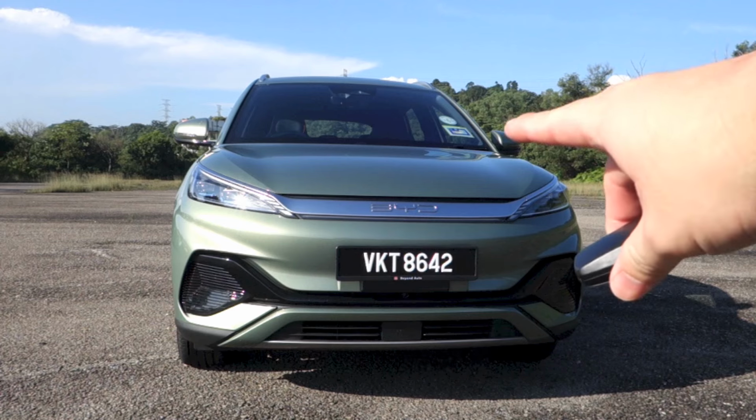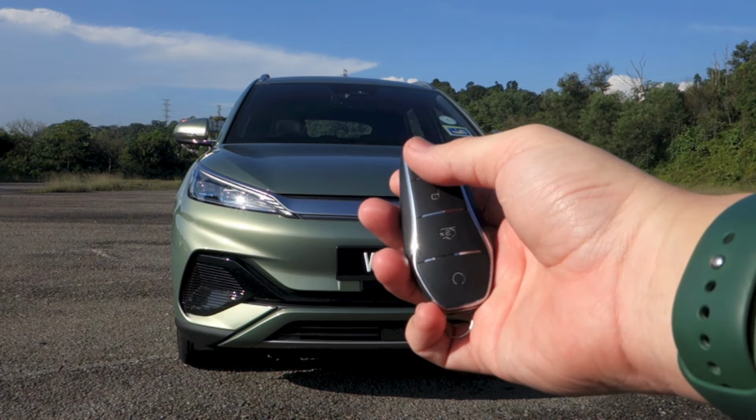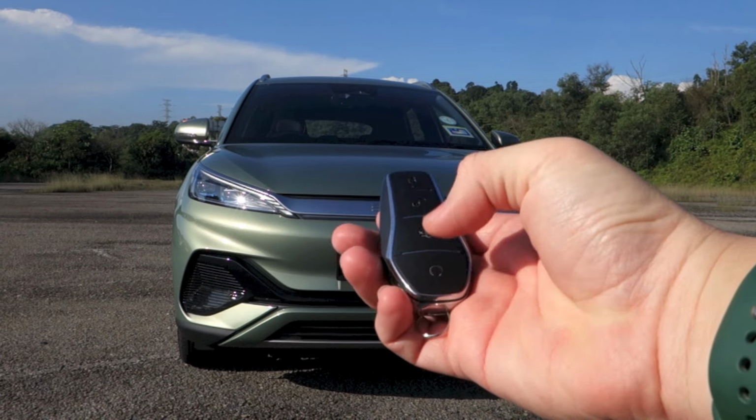The Atto 3 in Malaysia does come standard with a remote start system. So to use the system, first make sure the car is locked, then press and hold this button.